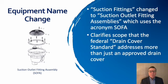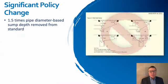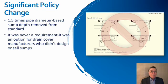Now, one of the very big changes, other than having to test and give every pipe size its own flow rate, is that the old figure 2, the 1.5 pipe diameters, has been removed from the standard.